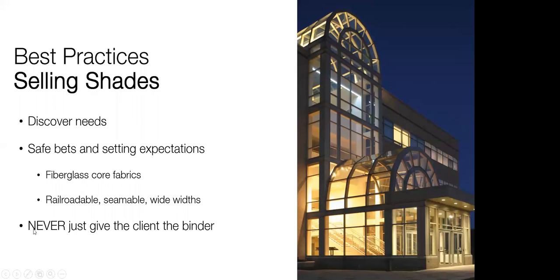Now I put this down here in all caps to drive it home. Never just give the client the binder, okay? If you just give the client the binder, they're going to feel so overwhelmed. It's too much. It's too scary. They don't know what to do. They're just gonna quit. They're gonna shut down.